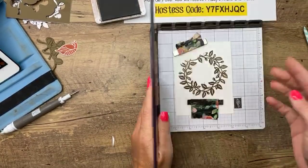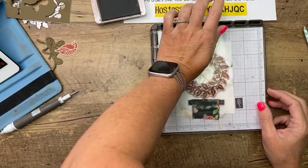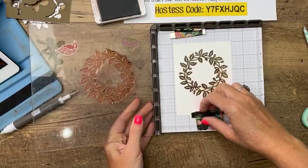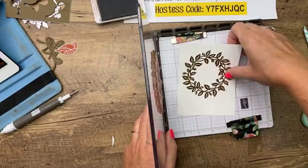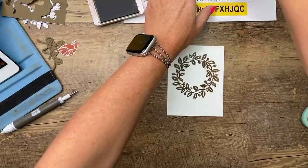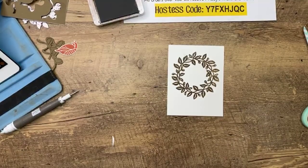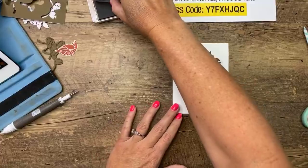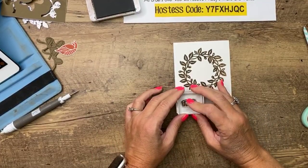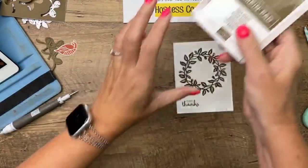Let's see how I did. Didn't do very well. Let's do that again. That's why I like using the Stamparatus, so I can just lay it back down and stamp where it didn't stamp. All right, now we're going to stamp the Give Thanks, which is on the other tray. Give Thanks in soft suede down here, like that. Close that up, and we're going to emboss this.